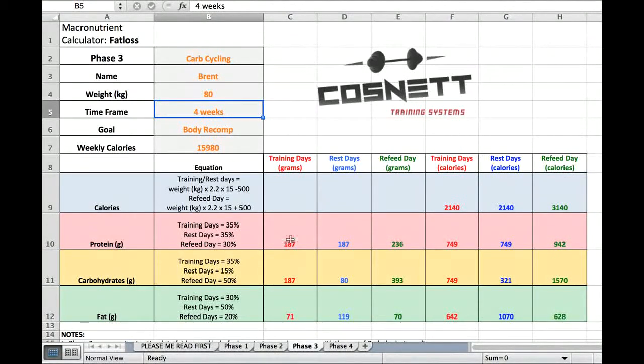So on the training day, we're going to have 187 grams of protein if they're 80 kilos. For me, say 100 kilos, you can see here I'll be having 2,800 calories on training days and rest days, and then 3,800 on a refeed day. So this is based around fat loss.